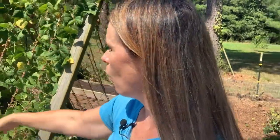I know a lot of people just save them for dry use, and that's totally okay. But I wanted to can them because that's how we use them. Because I was able to pick them before they reached the full drying out, I will be able to take down this whole section of my black bean planting and replant something.